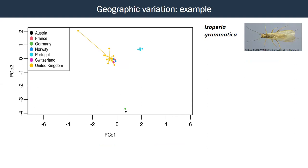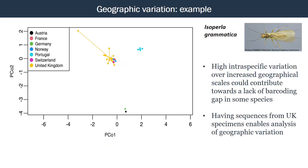This principal coordinates analysis shows the similarity in barcodes for one of the UK Plecoptera species. The barcodes from UK specimens are mostly grouped closely together with those from Norway, France and Switzerland, but separately from sequences from Portugal and from those from Germany and Austria. This and the other species we've looked at suggests that high geographic variation within species could sometimes contribute towards a lack of local barcoding gap. Without sequences from UK specimens, we don't know how similar they are to those from other countries.